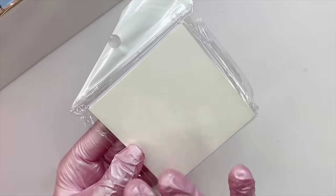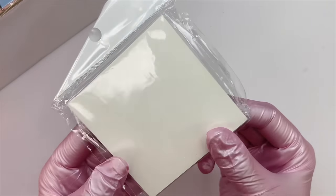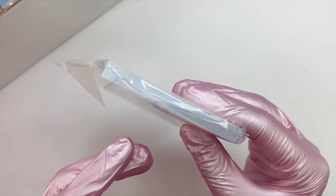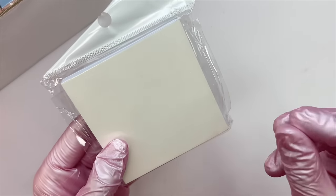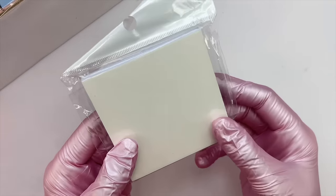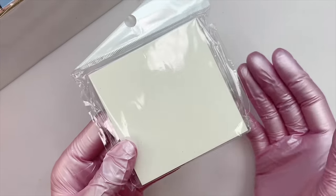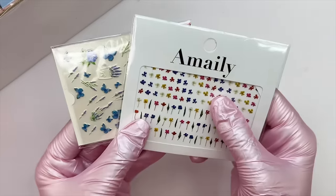I've been using them since I got them. Love them so much. So I just decided to pick up another pack of these just because I feel like they are very useful. You can use these for a lot of different things. It's almost like a little pad, like a sticky note pad, but it isn't paper. It does have like a waxed or laminated surface, if you want to say. And these are really nice. You can mix colors on here. You can just put out the colors that you're using for your nail art, and then it's easily able to be thrown away. I also picked out some stickers.